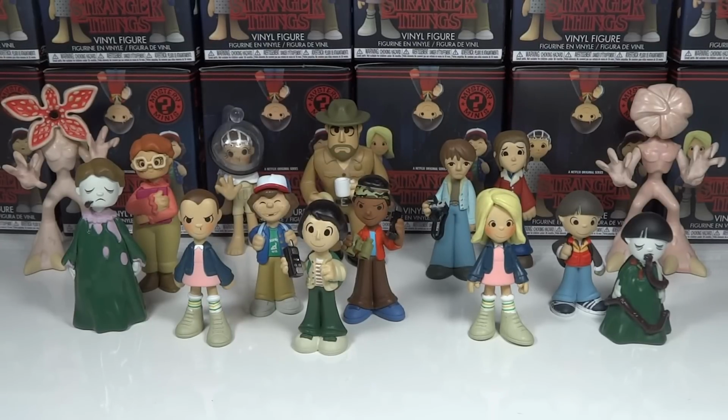This time we have the Funko Mystery Minis Stranger Things collection. So yeah, I was able to acquire quite a few of these. Really got into this series. I've always been a fan of Mystery Minis. I've never been this big into them though.